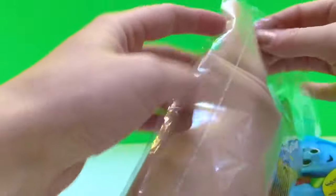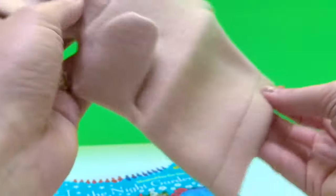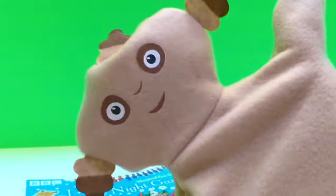So let's open up our Makka Pakka hand puppet, and Makka Pakka can help us with one of the activities in the magazine. Oh, Makka Pakka, you are so soft. Let's put on our Makka Pakka hand puppet. I love puppets. Oh, Makka Pakka, you're so soft and cute. You ready to do an activity with us?